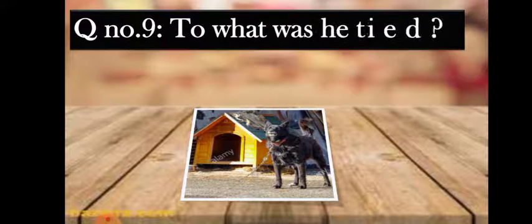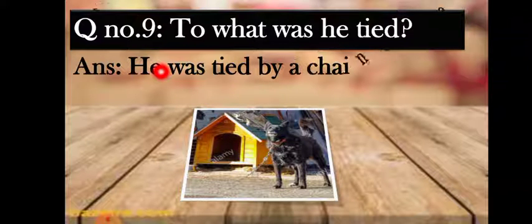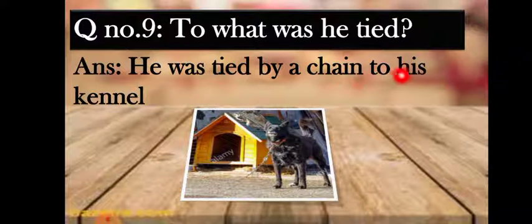Question number 9. To what was he tied? The answer is, he was tied by a chain to his kennel.